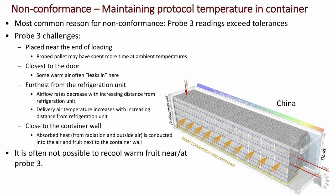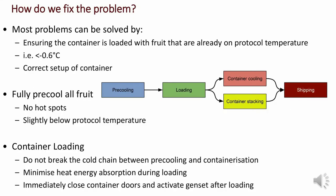Okay, so how do we fix the problem? Again, we need to ensure that the container is loaded on protocol. I'm going to explain the details of this thermodynamic problem now, and then, of course, correct container setup. During pre-cooling, no hotspots must remain. We only probe maybe 2 or 3 spots in a pre-cooling tunnel, but obviously there are still hotspots sometimes remaining which we can't see. So that needs to be dealt with.